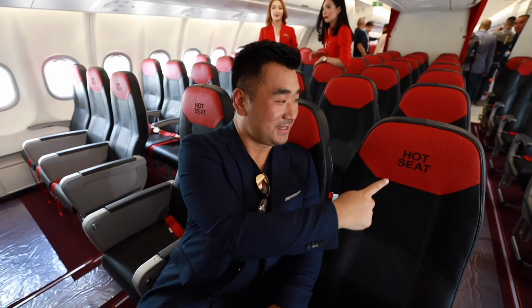Front of the economy in the bulkhead and exit row, the seats are called hot seats. Not because the seats are hot, but because of the extra leg room on the seat here.